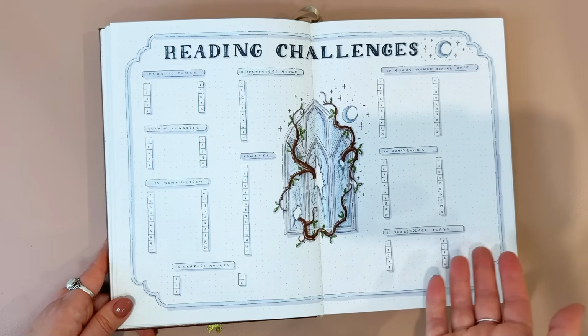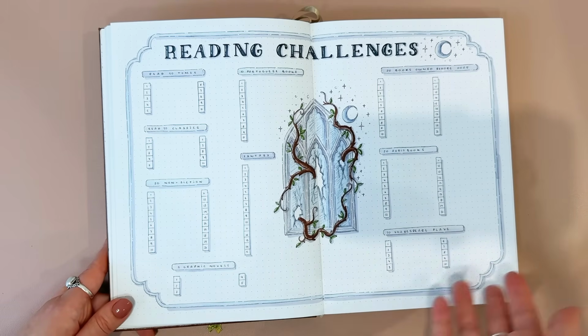So for example, I want to branch out a little bit more in this year, and I want to be a little bit more intentional when it comes to my reading.